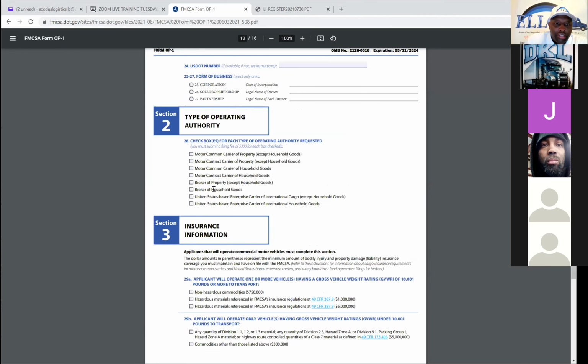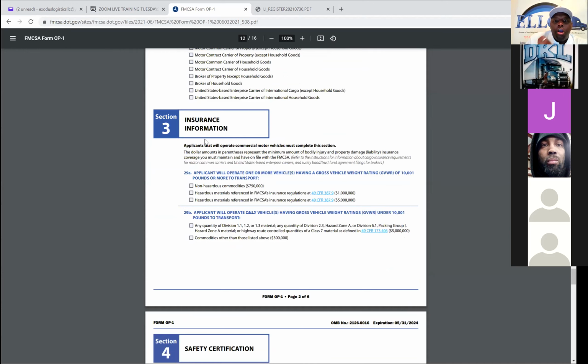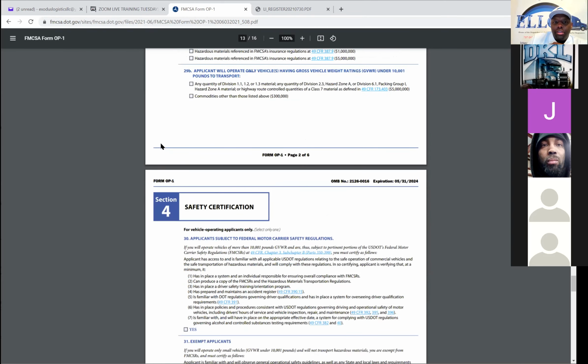We were on step 2, we selected that. Step 3, the insurance in regards to the brokers. So if you're filling out the OP1 and you get to section 3, you can skip this because it says applicants that will operate commercial vehicles must complete this section. You are brokers, you would not be operating a commercial motor vehicle. So you skip this section, insurance, it doesn't apply to you. Your insurance or your bond from a broker is going to be filed by the bond companies through either the BMC 84 or the BMC 85, and it's going to be submitted to the FMCSA through the bond companies. So you don't have to provide the information here. So you can skip section 3.